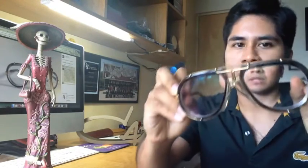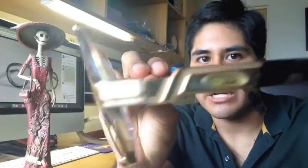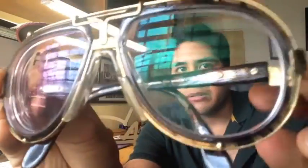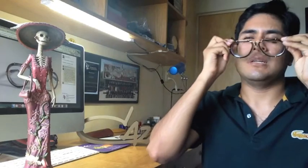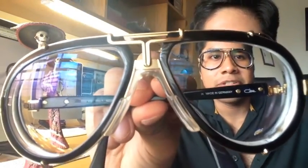And right now I'm using this model. This is the gray version of this frame, and I have a very special place for this frame in my collection because it is not only super rare, but also I have a very special experience with this model. The first Cazal that I got was the Cazal 642, but the reissue, this one, and as you can see is the black version.